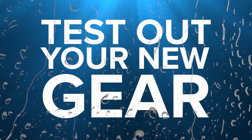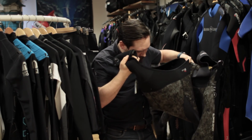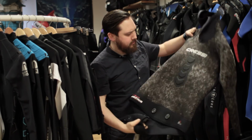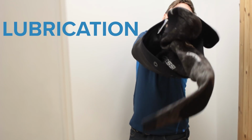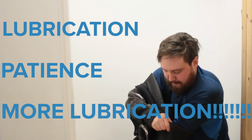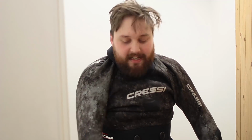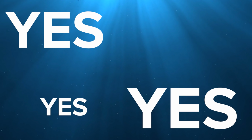Step 4. Test out your new gear. First of all, you need to figure out how to get into your wetsuit, as you don't get a fancy internal lining like your scuba wetsuit. Lubrication, patience, and more lubrication is the key to open cell wetsuits. Once you're in your suit, you kinda have to test it out, don't you? Yes. Yes. Yes, you do.